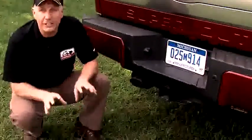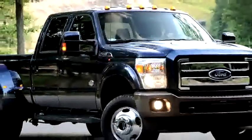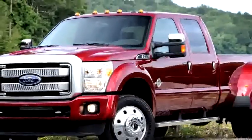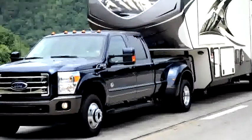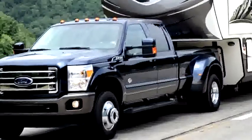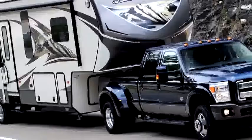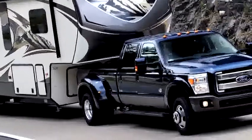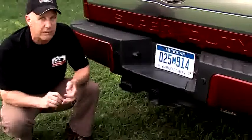Well, it would be a tragedy if we didn't talk about maximum towing capacities and maximum gross combined weight ratings for both the 350 and 450 with these 2015 model Super Duties. First of all, the F350 with the Max Tow Package has a maximum fifth wheel towing capacity of 26,700 pounds and a maximum GCW rating of 35,000 pounds. That's up several thousand pounds from the 2014 models.